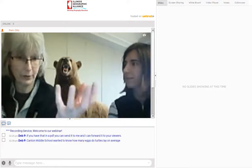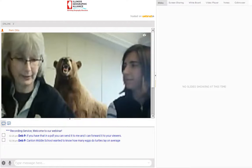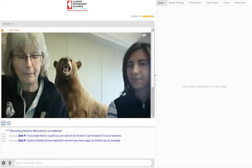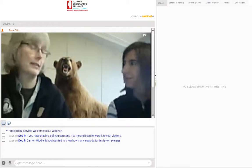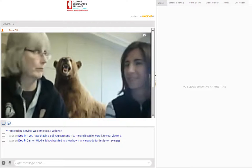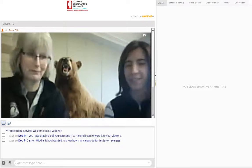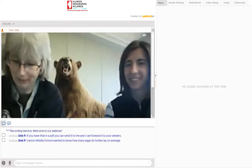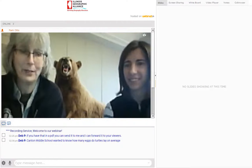a big problem with turtle eggs: turtles dig a hole in the ground and lay their eggs underneath the surface of the soil, and then they just leave them. They don't sit around. They don't keep an eye on them. They don't guard them. Once the eggs are laid, mom's duties are done.